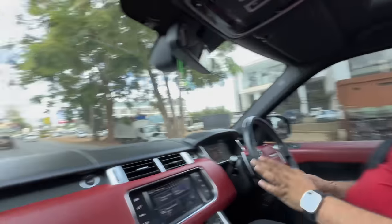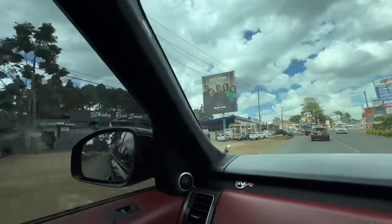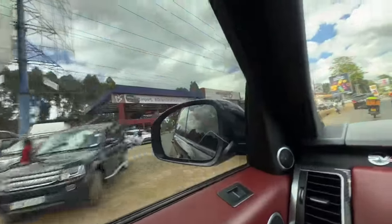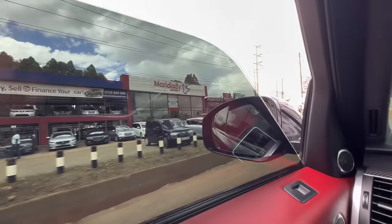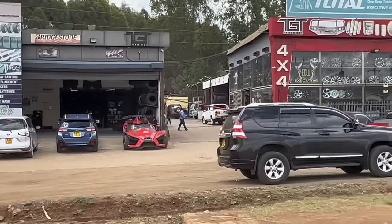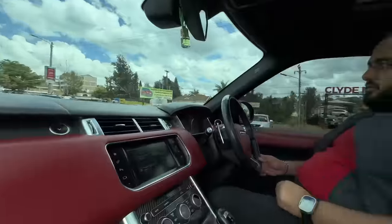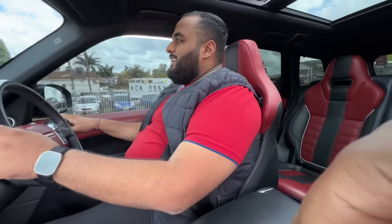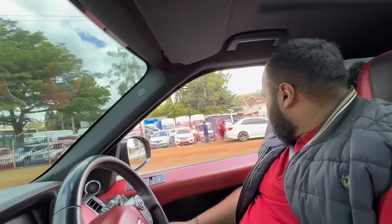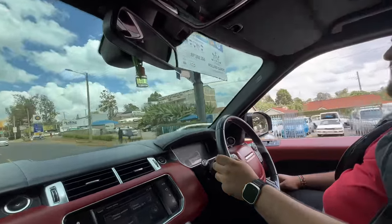Look, another Range Rover. Let's just flash the light. Hello! Guys, where is that Polaris? They have really nice cars. This is the Polaris. And then look, they have a sausage car. Mrefu! Neto limousine, bro. Limousine! Oh, yeah. Another N16. Let's run Spotify. Kiambu ni the hub of cars, bro. The amount of cars you see in Kiambu Road.